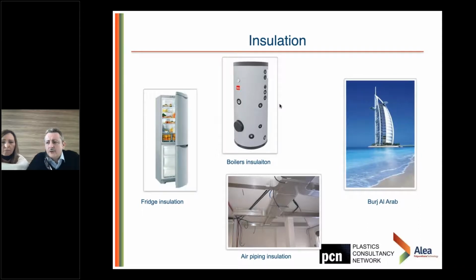Everybody knows this very famous 7-star hotel in Dubai, the Burj Al Arab. Probably not all of you are aware that in this building we have more than 7,000 square meters of polyurethane laminated boards for insulation properties.